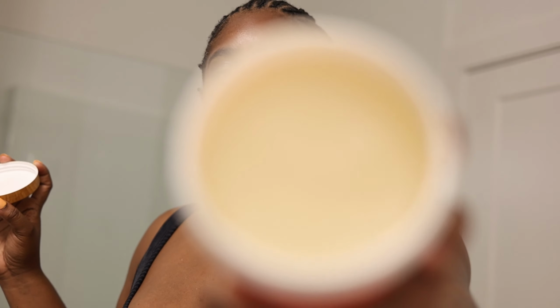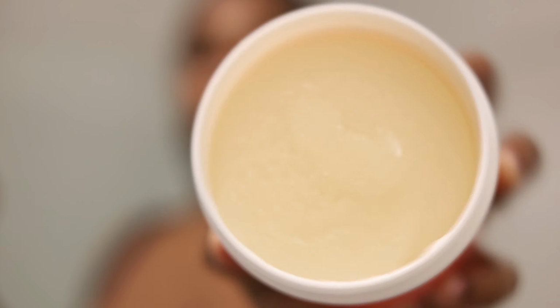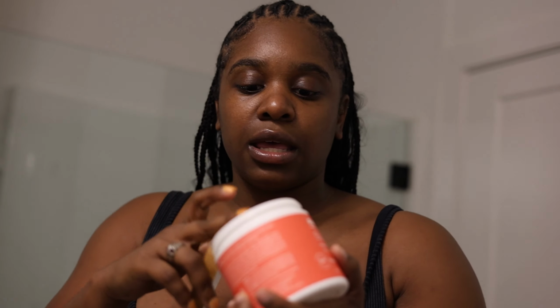The Raw Sugar Scrub. This is my first time getting this one, but I do notice that this sugar scrub has a tougher, more scrub type consistency. Look at that. Do y'all see that consistency? When I think of a sugar scrub or any type of scrub that I'm putting on me, I really want something that's really going to scrub my skin, and I need a hard scrub.